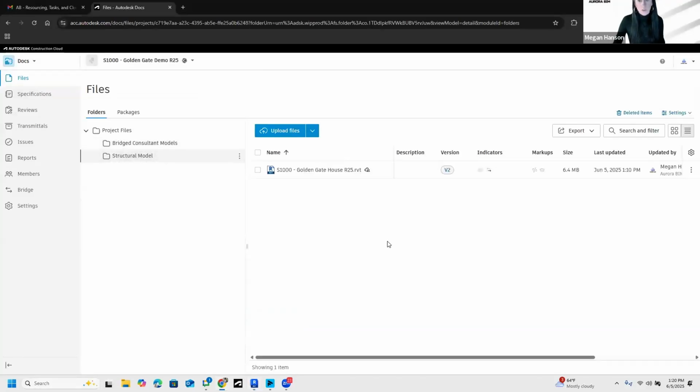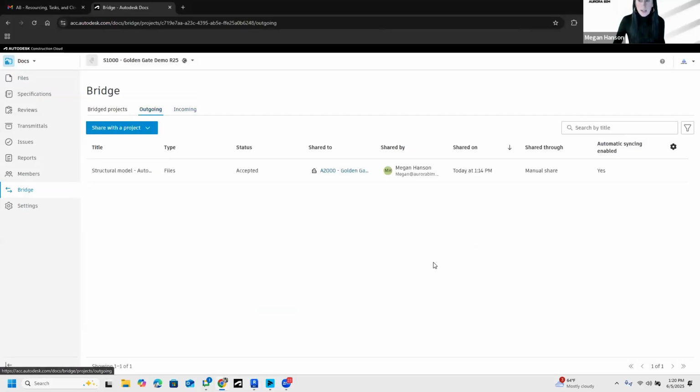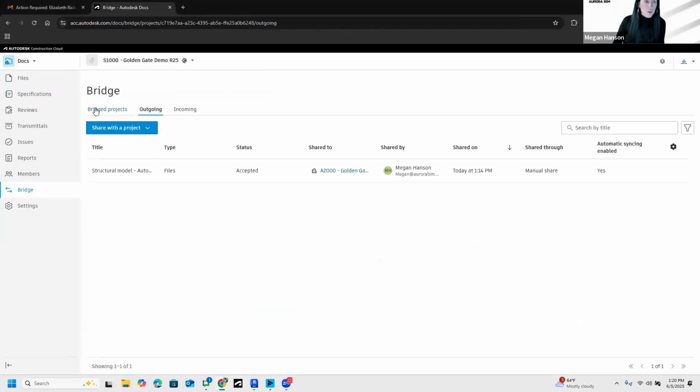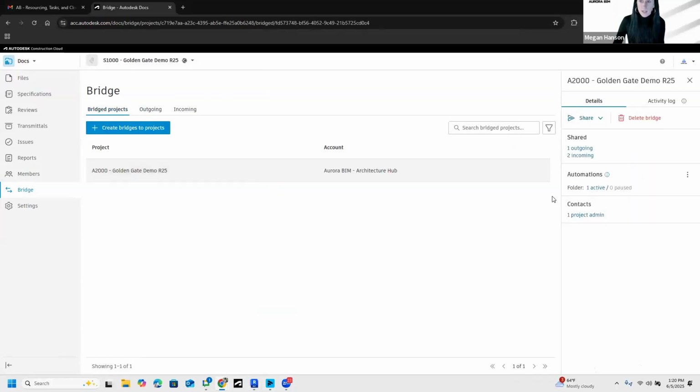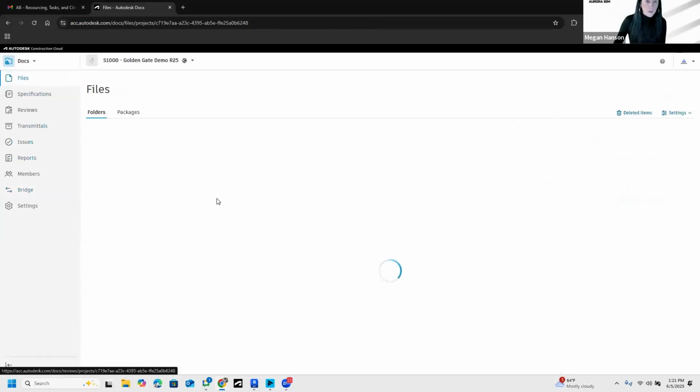And now back up in my folder, where we also see those indicators. So these let me know that this model is being synced to somewhere else. And I can also see that in my bridge in the outgoing section. And in this, I actually do have the ability to cancel this bridge. So if I come in here, I can delete the bridge right from here. I can see what has been shared. I can see all of the activity here regarding this bridge, which is really helpful, right? You have full control over who's doing what and where files are going and anything that is coming in and out of your project.